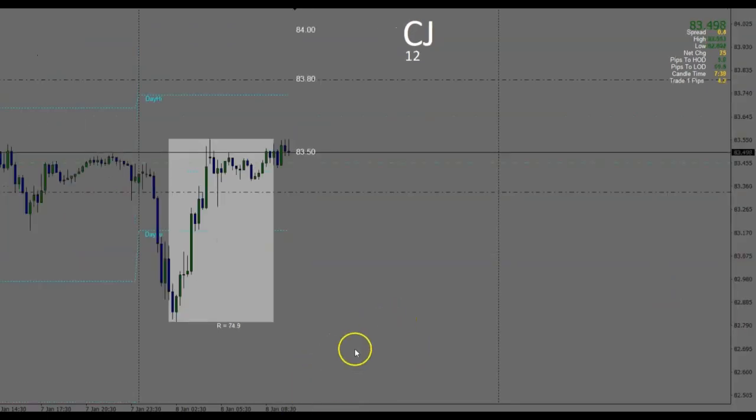Canadian dollar, Japanese yen, took this long at 45. Take profit is up there. I'm looking for it to go through that previous day's high, and take profit on this is up at 80.